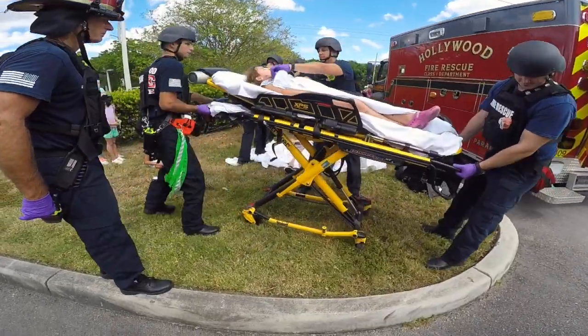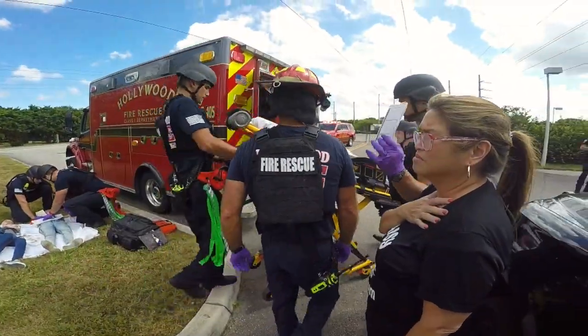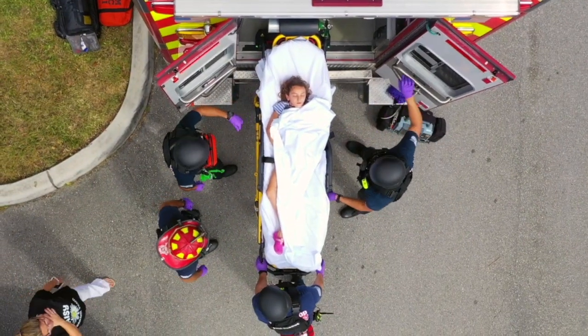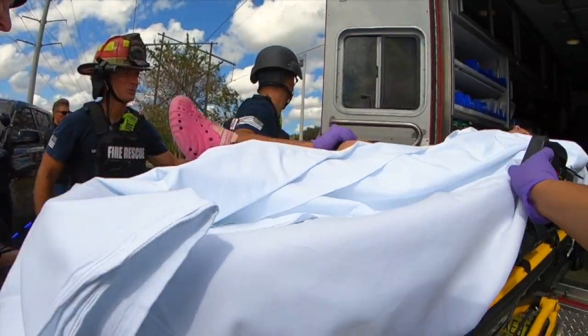In the casualty collection point, while crews are waiting to place victims in transport vehicles, a quick secondary assessment to reassess a patient and to do blood sweeps can be accomplished at this time.